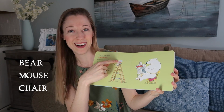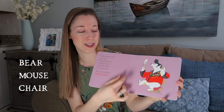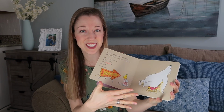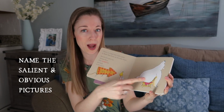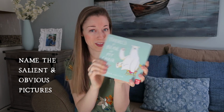Bear, mouse, chair. So I do that throughout the whole book because those three things are on almost every single page. So in this way, he's able to flip. His focus and attention is on what he's interested in, but I'm just labeling the things that he's looking at. The most salient, obvious features are what I'm picking out to label. So that's an example with There's a Bear in My Chair.